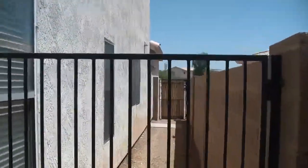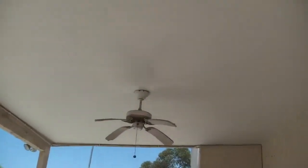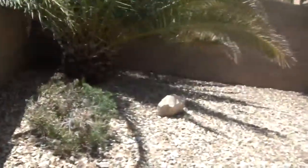But this is the gate that could have wood put on it, as well as on both sides on that one. And all this here needs some serious attention. That fan needs to be replaced. This needs to be retaped.